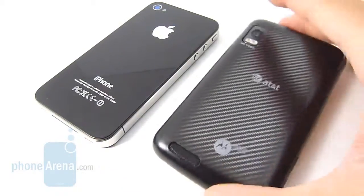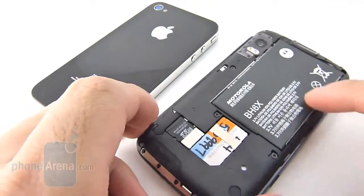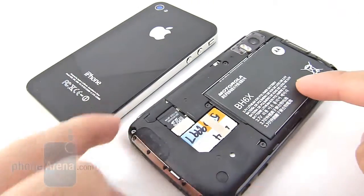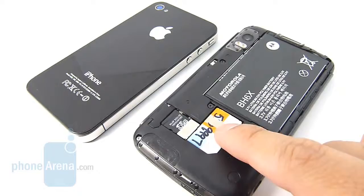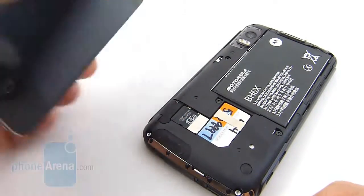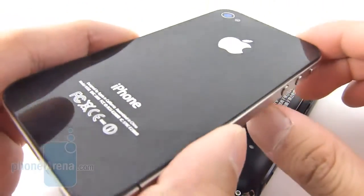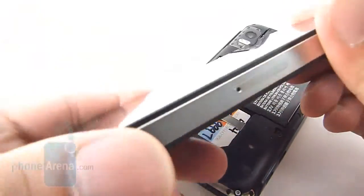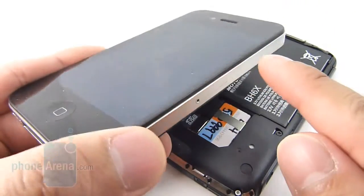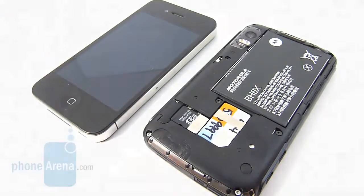And the great thing about the ATRIX 4G is that you can remove the back cover and get access to its internals, such as the nice size 1930 milliamp hour battery. You also have the SIM card slot and the micro SD card slot for additional storage. With the iPhone 4, you're stuck with whatever version you get, whether it be the 16 or 32 gigabyte one. You have the SIM card slot on the side right here, but you can't expand the internal storage, nor can you take out the battery.